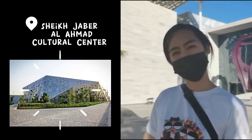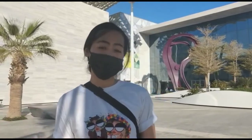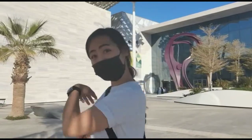And it's been too long, and I'm here outside. We are in the Cultural Center in Salmiya. And this cultural center is one of, no, it's not one, it's the biggest cultural center in the Middle East. So let's go.